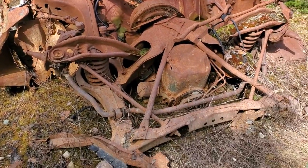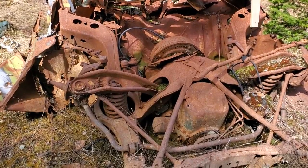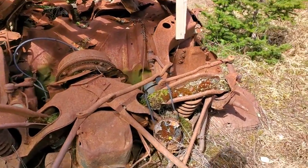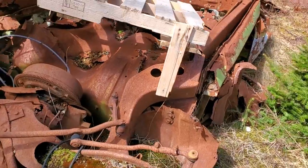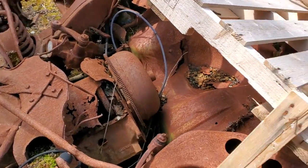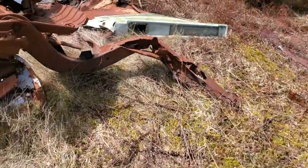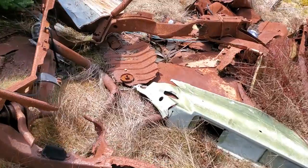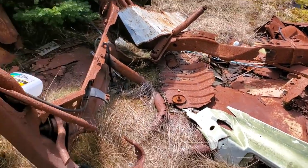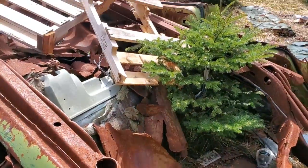So what do we have in here? I want to say Ford. Yep, front sump base pan, oil filter, 289 or 302. I'd say it had 9 inch in the back of it, and that's gone. She's mint! Look at her!